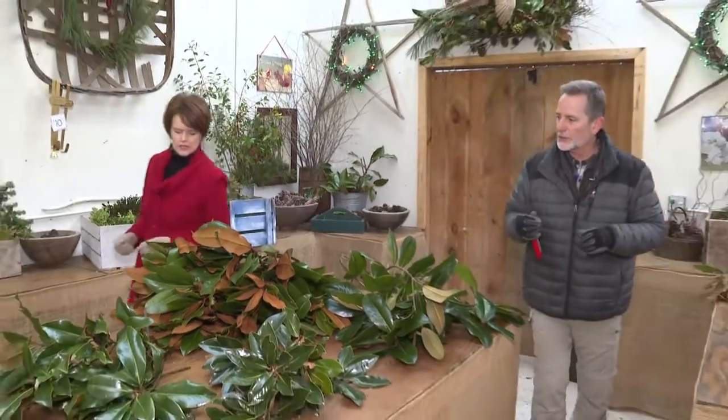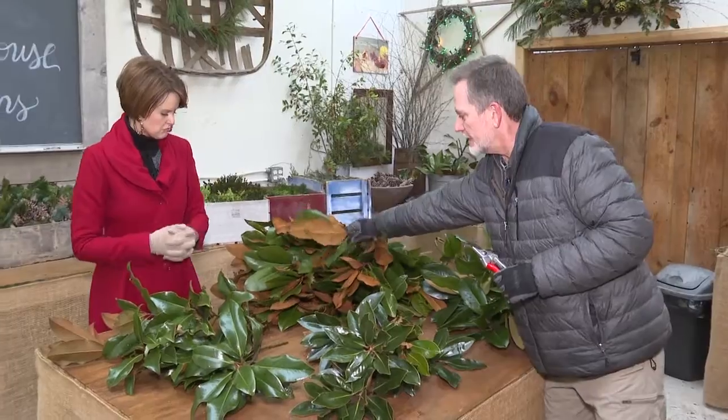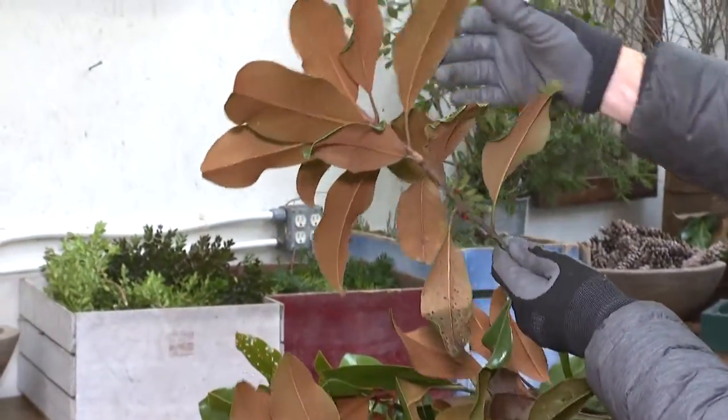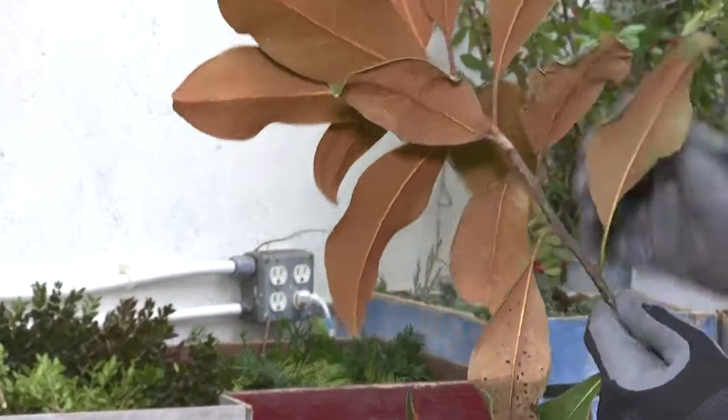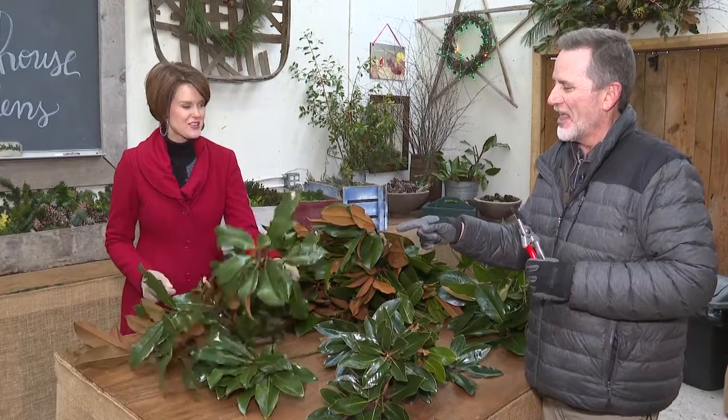Different texture and color. Yeah, definitely different, because we expect to see this almost. Yeah, this is the D.D. Blanchard that we talked about. Love the glossy leaves, big leaves, lots of orange fuzz. And a lot of people love that orange fuzz. What's that one over there that you have? Well, I would ask you that question.